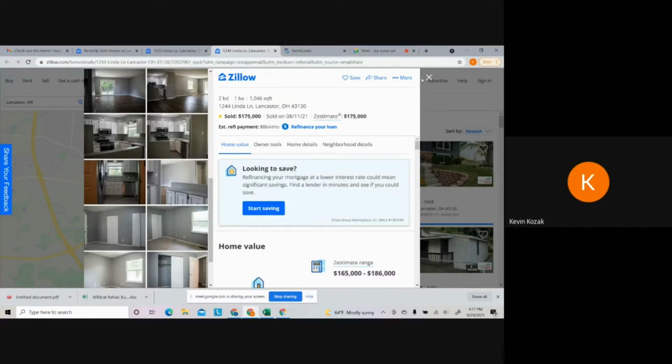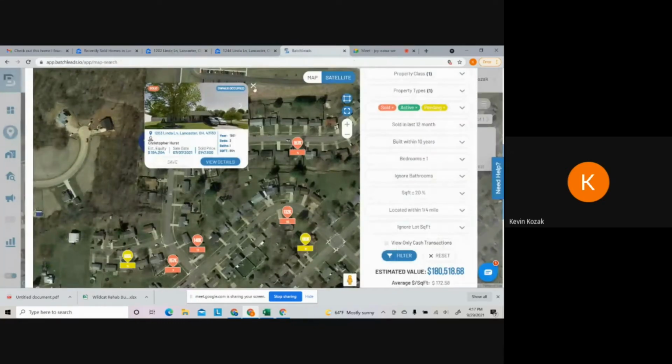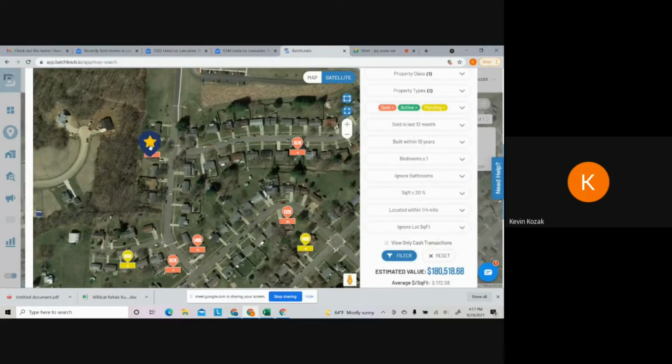I'm going to break into some of the comparables that we had looked at prior to purchasing this property. I guess I'll start at the beginning of the process. We use Batch Leads for some of our direct-to-seller marketing. Right here is the property that we bought, and these are some comparables in the area.